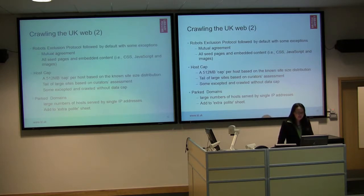So I talked about the parked domains. When one IP address serves a large number of hosts, if you use your standard crawl configuration or politeness configuration, you're going to annoy that host. You're going to crawl the website too aggressively. So in cases like that, we actually change the configuration. We crawl the site in a more gentle way, so the gap between the requests we send to the web server is increased.